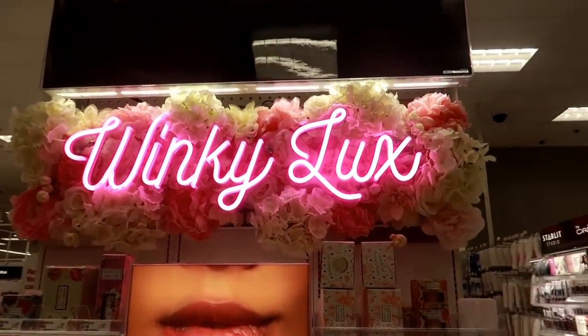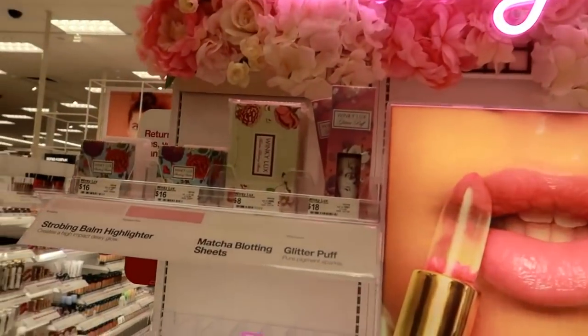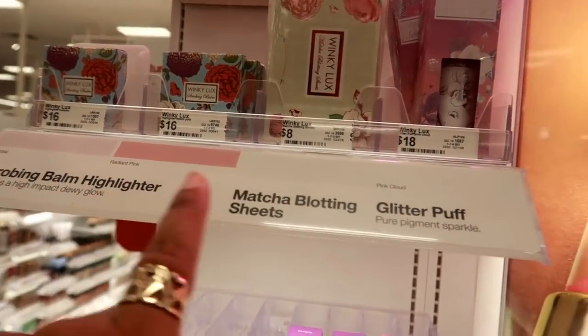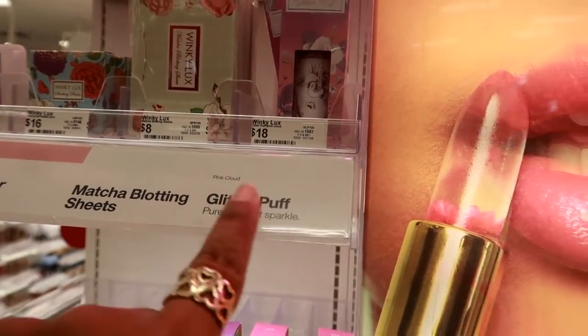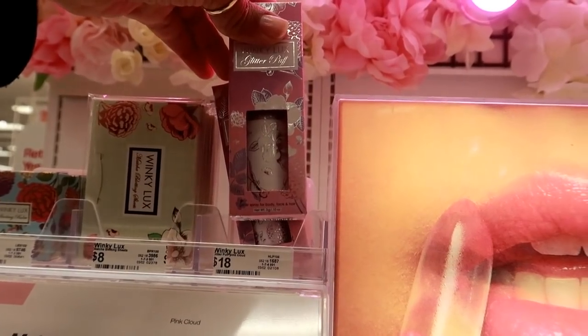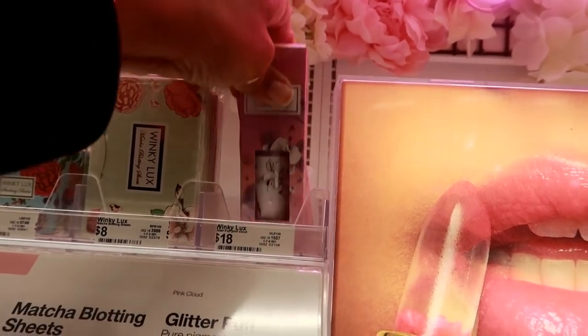Oh, look at this new display, Winky Lux. Strobing Balm Highlighter, 16. Blotting Sheets, Glitter Puff. What is Glitter Puff? Glitter Spray for Body, Face, and Hair. Okay.